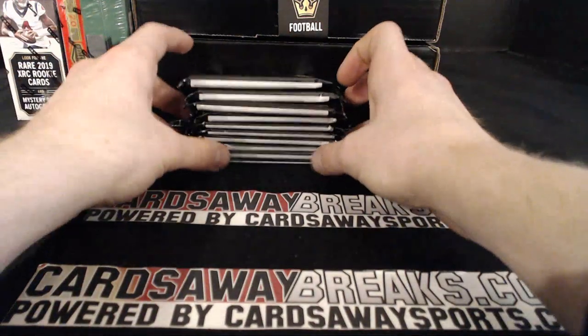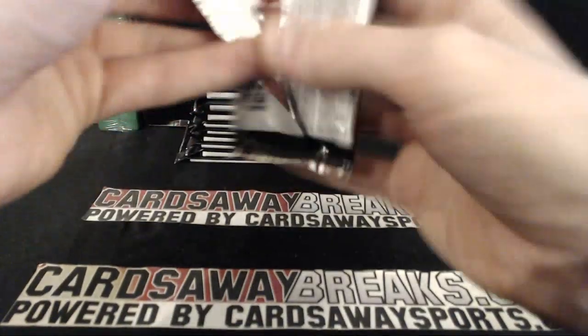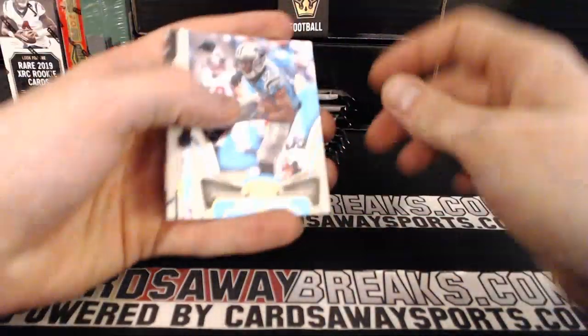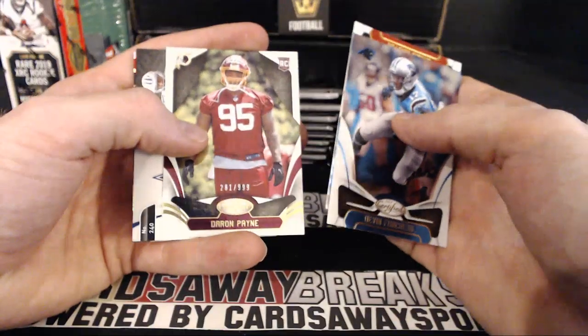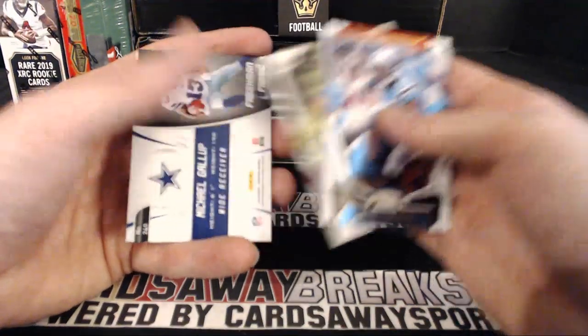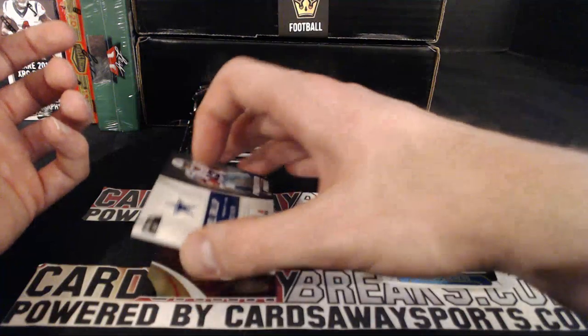All righty, certified coming up. Hitbox number one coming up next. Oh boy, what is in this? Devin Funchess, Jameis Winston, 999, De'Aaron Payne. Whoa, come on, Sonny. Here we go, Cowboys, freshman fabric, Michael Gallup, bam.